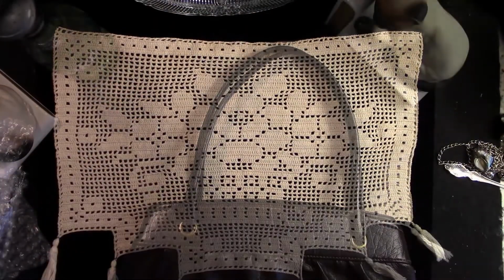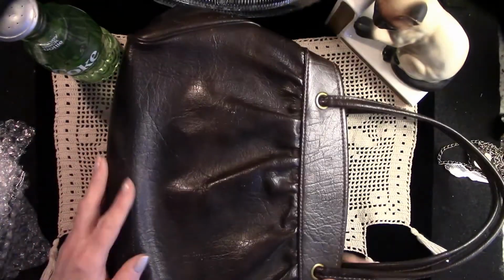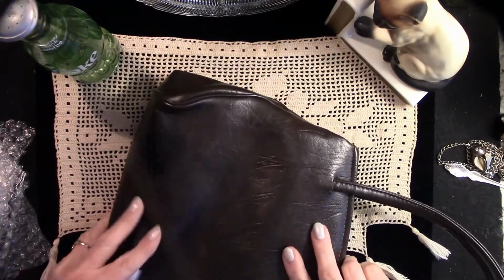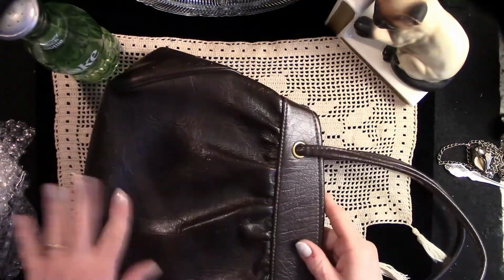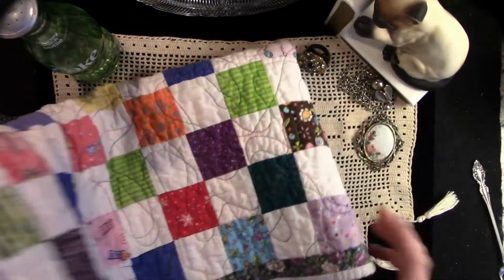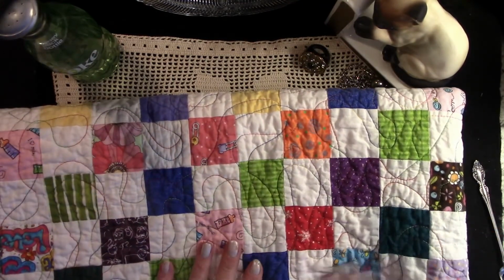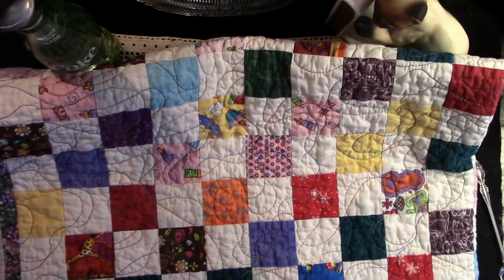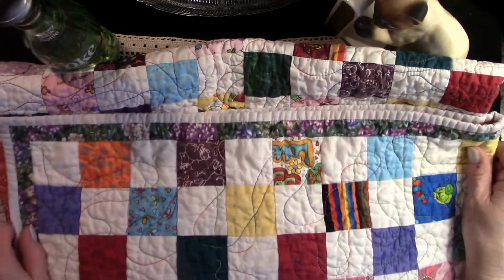This pretty little quilt and this purse will be used in upcoming projects. The quilt you'll see at the end of this video. I'm going to dismantle this purse and use it in an interesting project I learned about, and I will share that with you pretty soon. But for $3, it was worth the leather. And this little quilt is 3 feet by 3 feet. It is vintage. That is vintage fabrics. And I believe it was hand sewn by the squares, but machine sewn in the quilting itself.